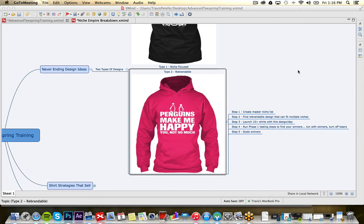So be aware, look around, see what's going on out there, and once you have that one rebrandable design, like this one, "blank makes me happy, you not so much," then you just mass produce them. When I found out that this design works, the next day I got an order into our graphic designer. I didn't want to wait any time, because once you find one of these rebrandable designs, you want to hop on quick, because you're going to be competing against guys like me who are going to throw out 500 of them in a day if I can.